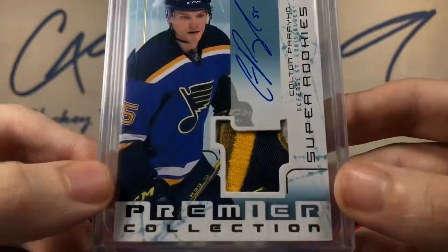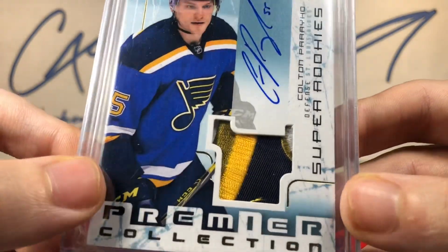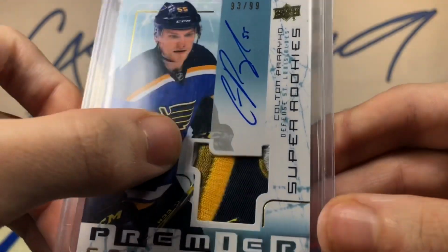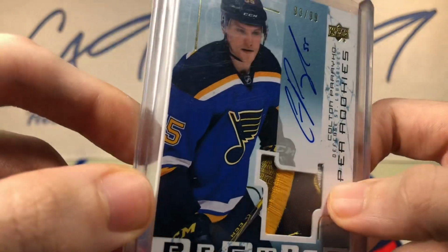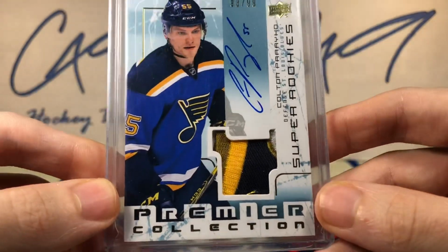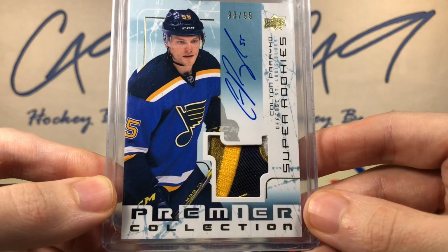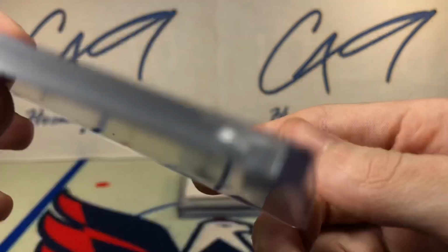Beauty. 4-5 color. We got white on the edge there, gold, yellow, blue, and I think that might even be more of a silverish color. So 4-5 color, Premier Super Rookie. Glad to have it in the PC.